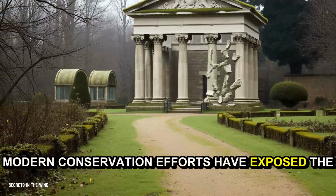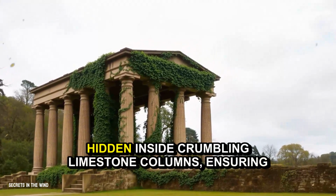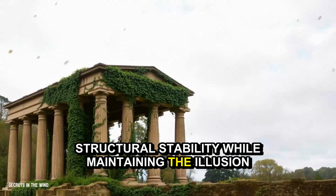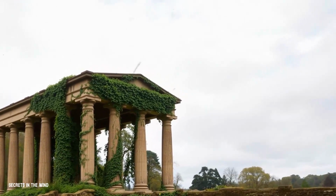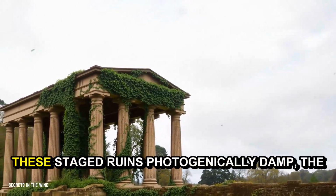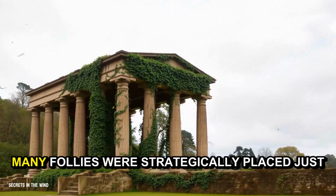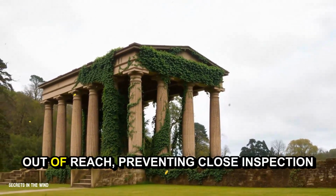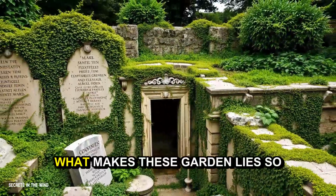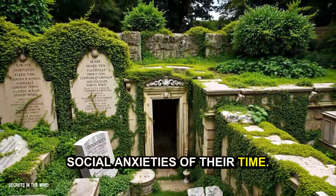Modern conservation efforts have exposed the full extent of the charade. At Stowe, X-rays revealed iron rods hidden inside crumbling limestone columns, ensuring structural stability while maintaining the illusion of fragility. Elsewhere, landscapers discovered drainage systems disguised as natural streams, designed to keep these staged ruins photogenically damp. The most telling detail: many follies were strategically placed just out of reach, preventing close inspection that might reveal fresh mortar or machined stone. What makes these garden lies so fascinating is how they mirror the social anxieties of their time.